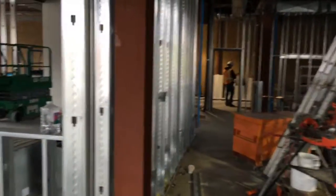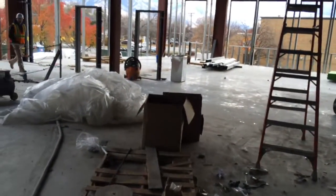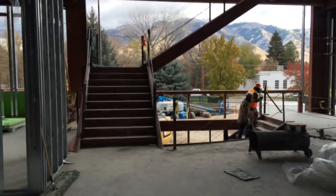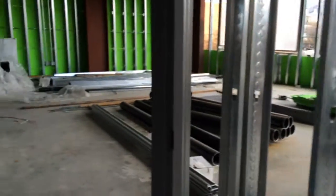And then there's a second egress, a second exit that would walk out into a common space, and they've now got the stairs in place for this east side of the building. If you keep walking around, we go into this next area.